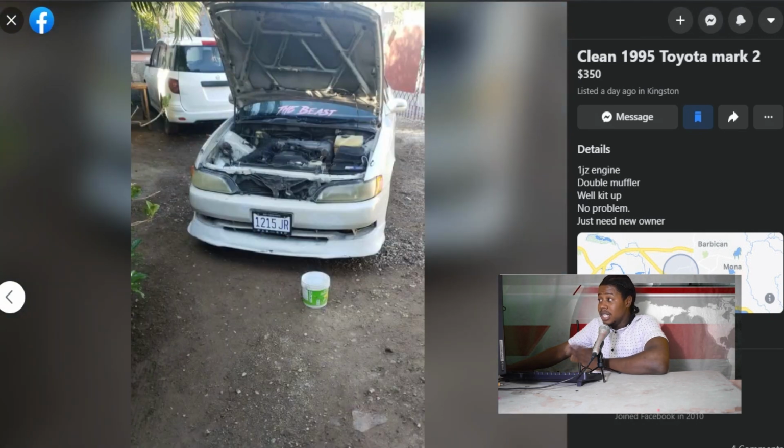Front again, so here we can see it's a relatively good looking vehicle. It does require an entire respray if you're interested in it, but I do recommend the Mark IIs, because they are really good and reliable cars. You see me? The only problem I have with them is that they drink a lot more gas than a normal sedan. But we're gonna move on to the next one.